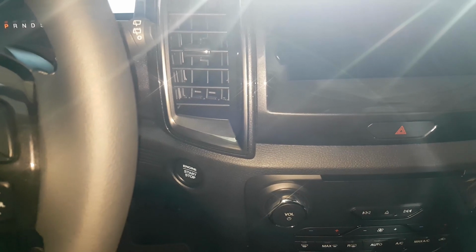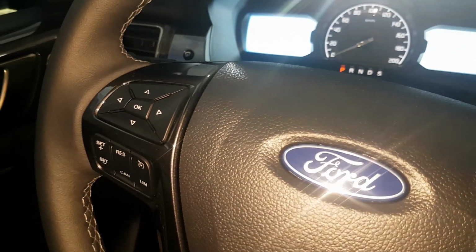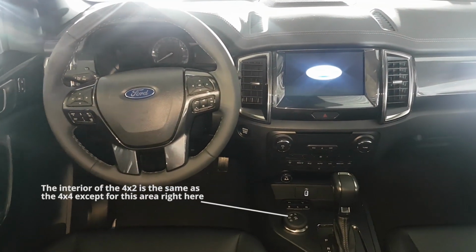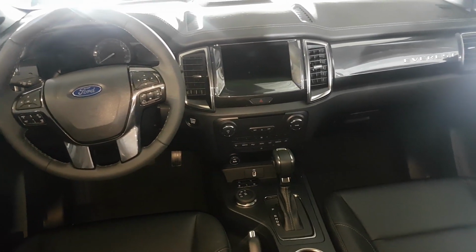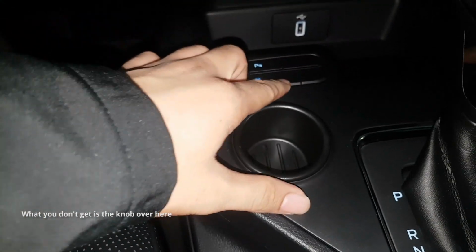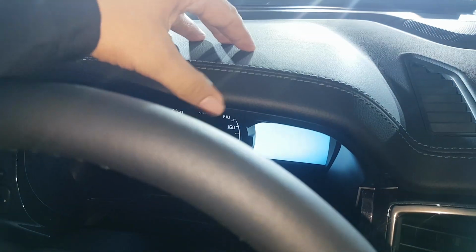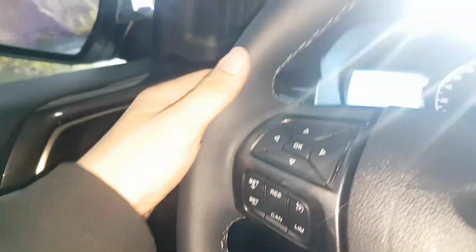Okay, so on the inside, the Everest Titanium 4x2 looks almost the same as the 4x4. What you don't get is the knob over here, also your 4x4 options, your 4x4 modes. But you get the same leather-covered dashboard with white stitching. You get a leather-covered steering wheel.